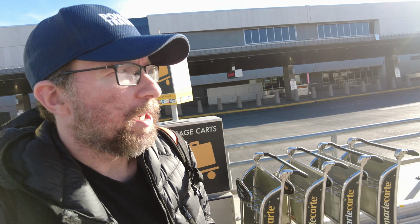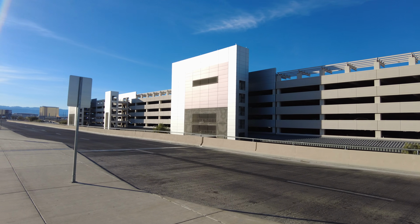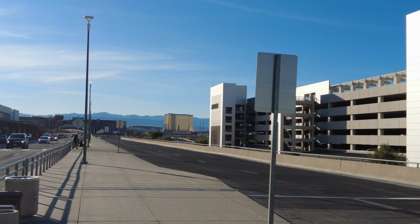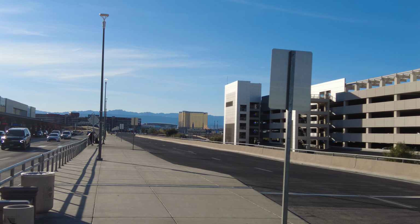Now, a 24-hour pass is $8, a 2-hour pass is $6. I think they do have a one-ride pass for $4, but I haven't quite done that before, so I'm not 100% certain if that applies to every bus system or not. Yeah, but this bus should be coming at 3:58. You can see in the background the T-Mobile Arena and Mandalay Bay.